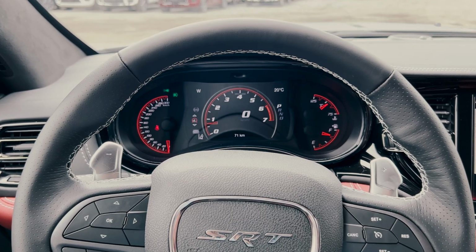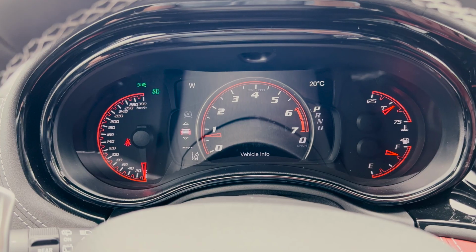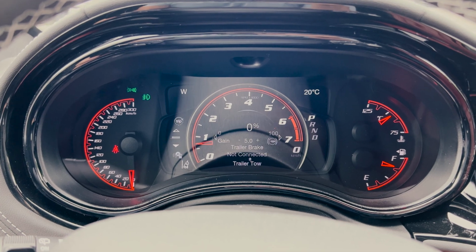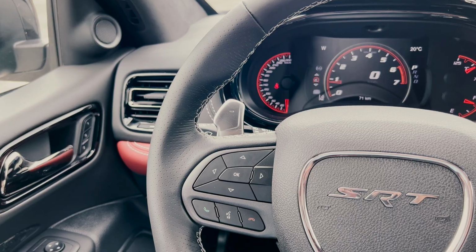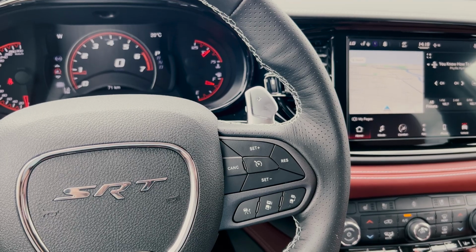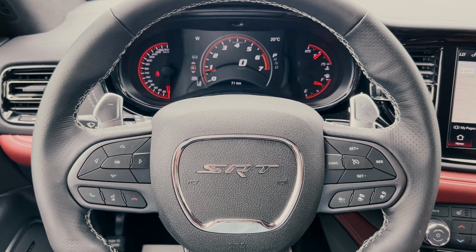Entering into the Durango SRT, the dash is covered in soft and hard materials. The gauge cluster is nice and definitely stands out, but I do wish this was fully digital. But in the center, there are all sorts of different menus and things you can have in front of you. You've also got your steering wheel wrapped in leather, and it's also heated. And on the left side will be the center cluster and Bluetooth controls. Across will be the cruise control and the distance controls. You also can't forget about the paddle shifters tucked away behind.